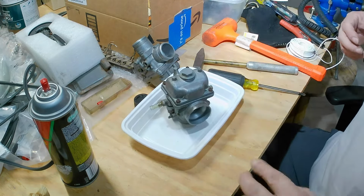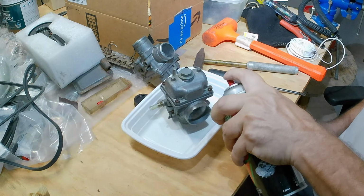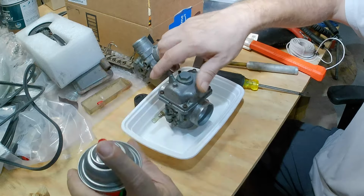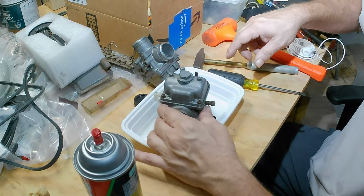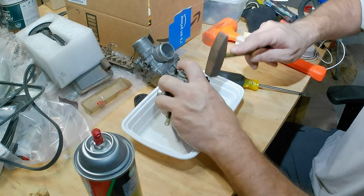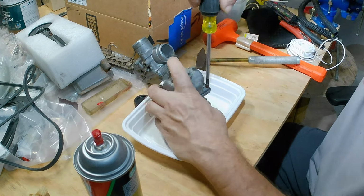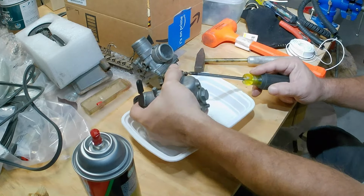This is the one that's already half stripped out. Since we're going to spray this with a bunch of carb cleaner anyway, we'll hit it with some of that. I don't know why I sprayed those when they're already loose, but it'll help them come out easier. This guy, we're going to give him a few more taps, and try and show this and not hurt myself.